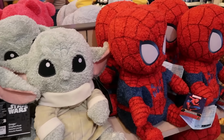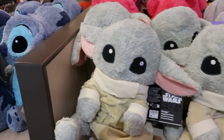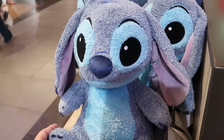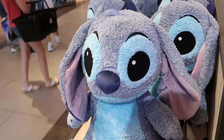Right next to Grogu, they have the Marvel Spider-Man ones. Really nice attention to detail, though. These are super duper soft. One of my personal favorites from this collection, though, has to be the Stitch one. Look at his little claws here on the bottom section and his big floppy ears. They definitely are starting to dwindle down the merchandise from the Play in the Parks collection.